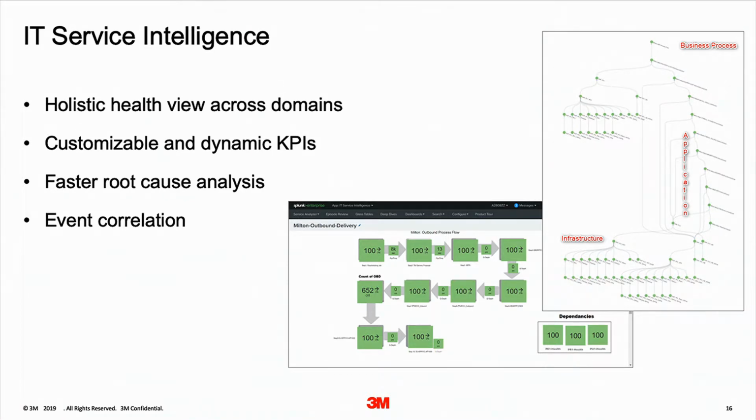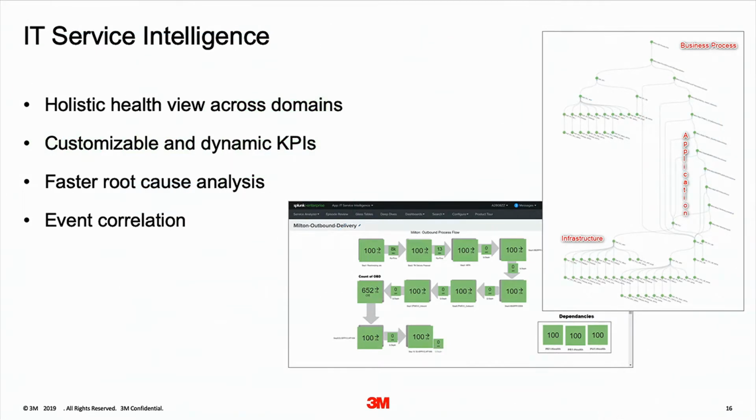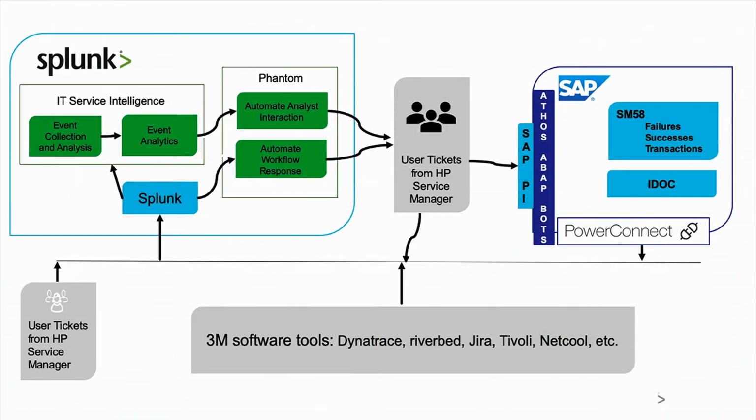This is tracking the business process for outbound deliveries. Think of an outbound delivery as, again, that shipment that's going to go to somebody. We have up on the left side of the picture here all of the business steps, all the process steps that we take, generating a health score, and we show the health score for each one of those steps. Up to the right is, of course, the service breakdown, the tree that shows the services.